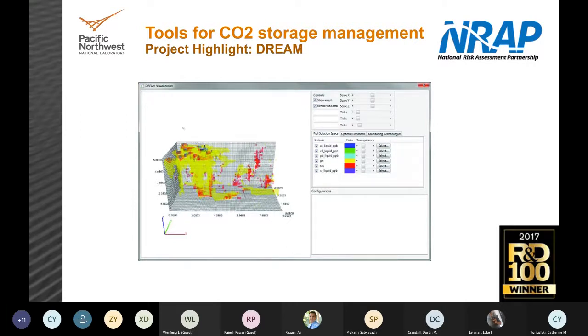And then what DREAM does is it simulates placement of monitoring wells, and it will come up with a monitoring design to tell you what the best monitoring network is. Anyways, this won an R&D 100 award along with the other NRAP tools. The whole tool set was part of a package. And if you want to read more about that, I'll also link you to this paper.